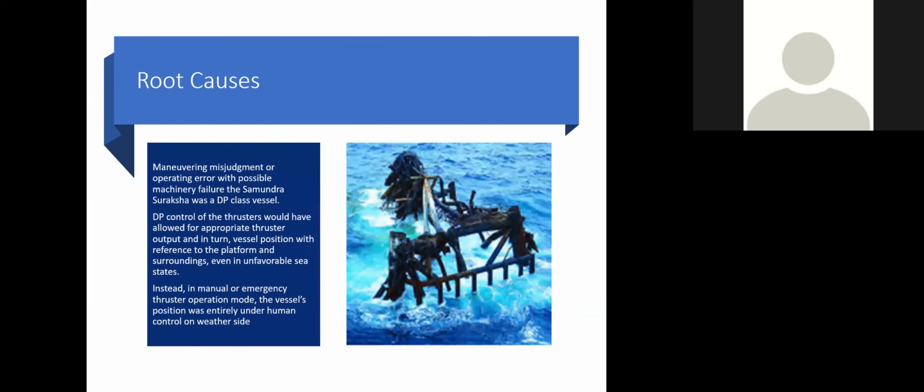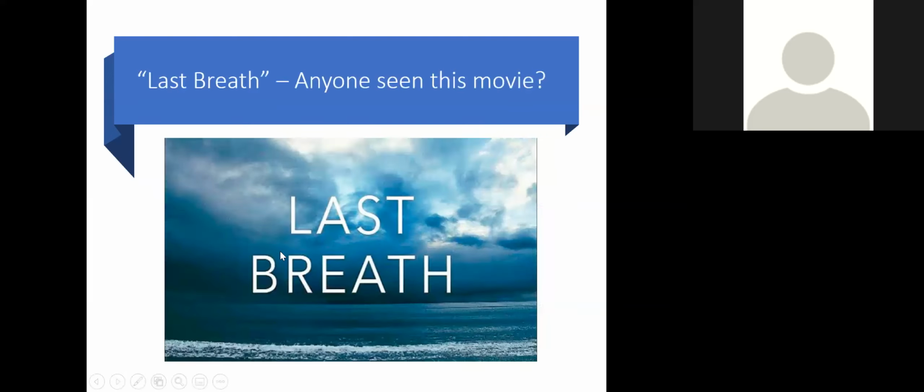Root cause continued, maneuvering misjudgment or operating error with possible machinery failure. DP control would have allowed for the appropriate thruster output, but he basically overruled the DP system by going into manual. And there, that picture to the right is what was left of that platform. So that was that particular incident. That was the Mumbai High. And as I say, you can research quite a lot of information on that on the internet if you want.